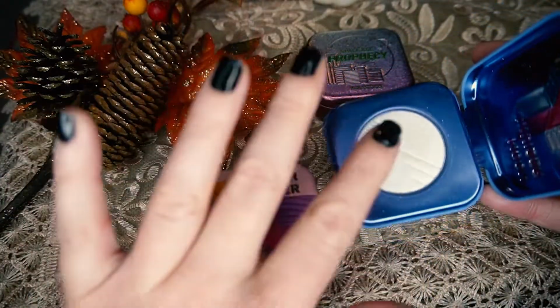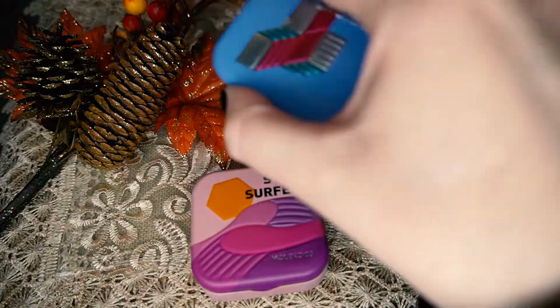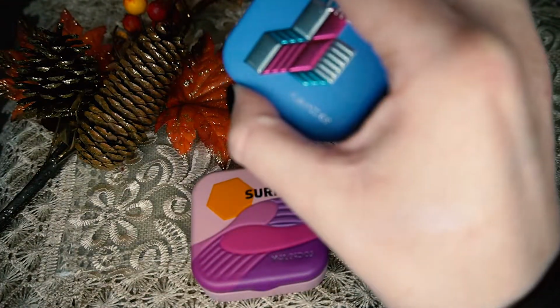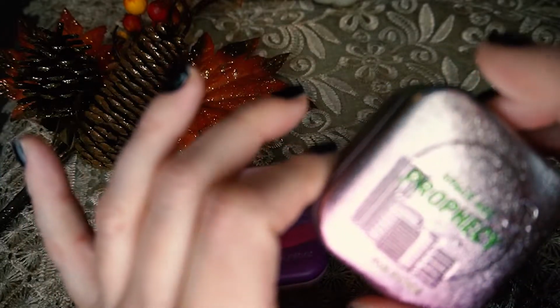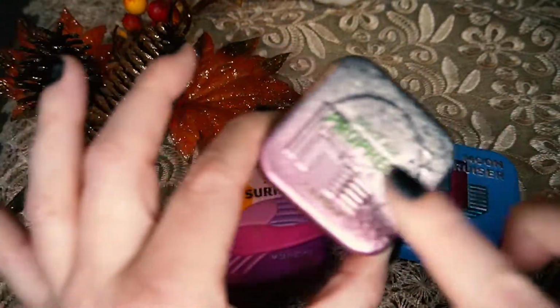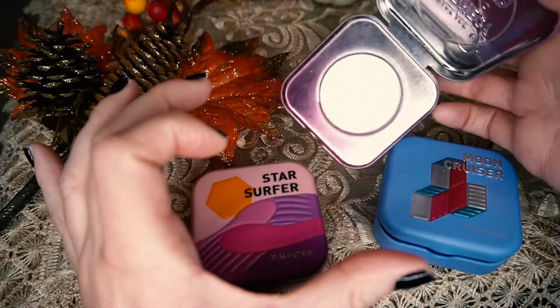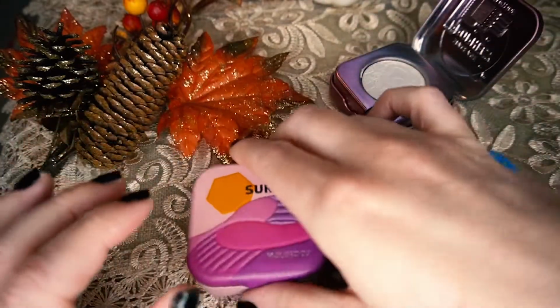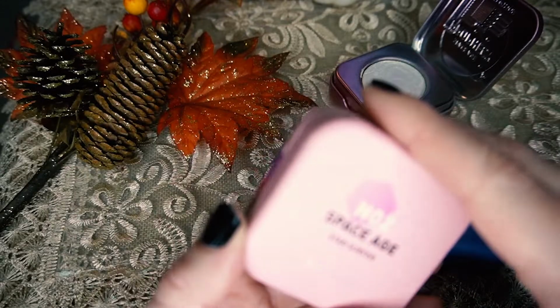Moon Cruiser I am going to declutter. This one is really lovely. It kind of has a blue tint. Am I going to declutter this one? Wait, what are the other ones? This is Prophecy. This one didn't come out with these; it was a newer one. I think this one has a pink tint. Yes, it definitely has a pink tint. I'm going to declutter this one.